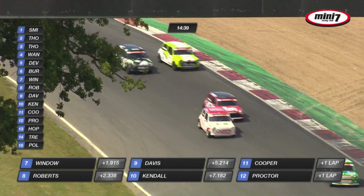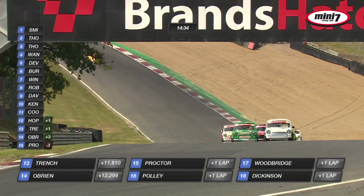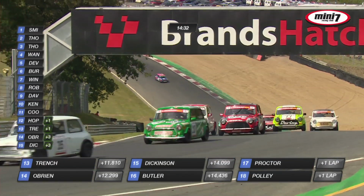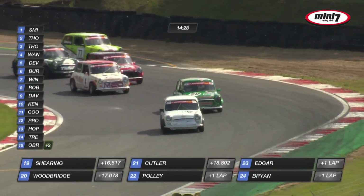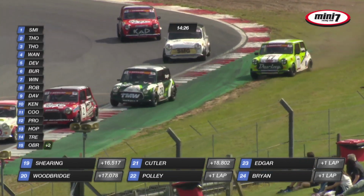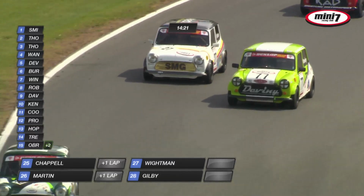Don Berger down the inside of Andrew Devaney there. Yeah, he's having a look, isn't he? And he's made it stick. He has. So still Jeff Smith out front, soaking up the pressure at the moment. And Thompson side by side with Wanstall. Let's see whether he could go. Devaney right the way around the outside. A bit of rallycross there. I remember watching rallycross cars here, going across that section of the track.